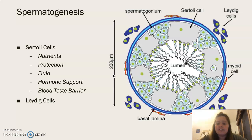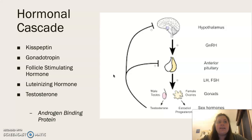So what causes this? Well, it is a hormonal cascade. It's also important to note that there's not much investment in sperm, biologically speaking. It's pretty easy compared to the female process of making an egg. There's really just a tail and a nucleus, and it's the amount of sperm that helps to penetrate and reach the egg.